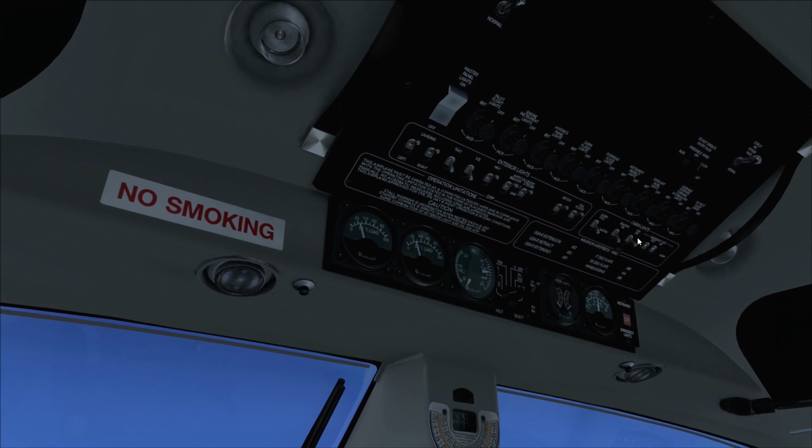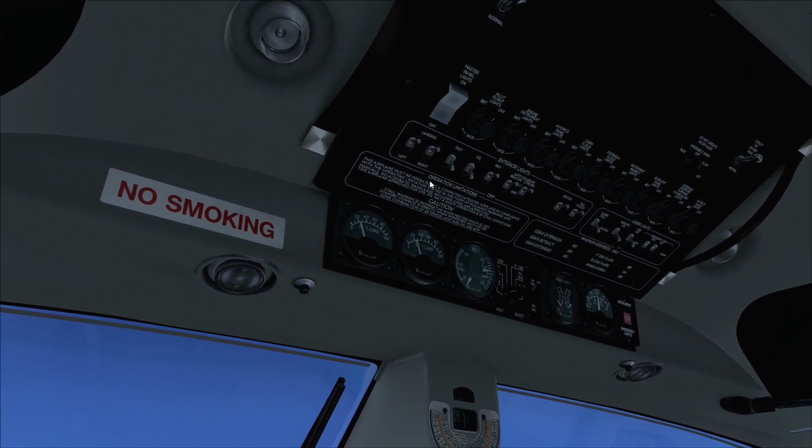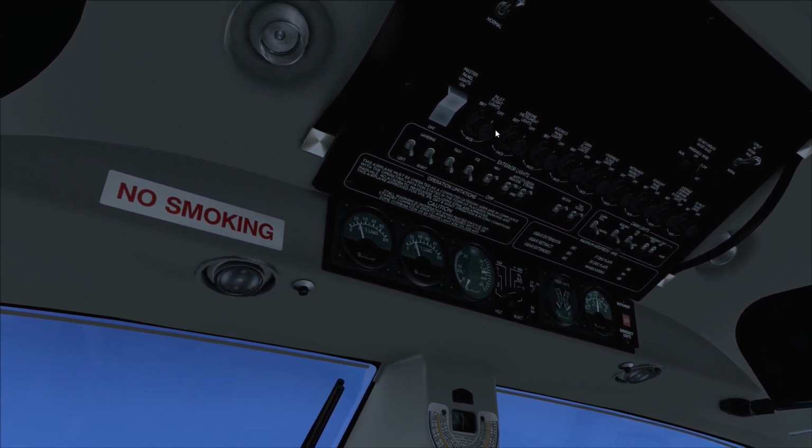Right, turn the seatbelt sign off. Landing lights can go off too.